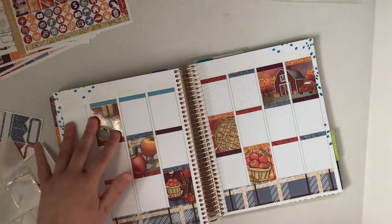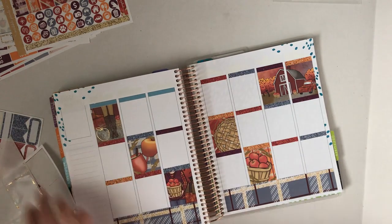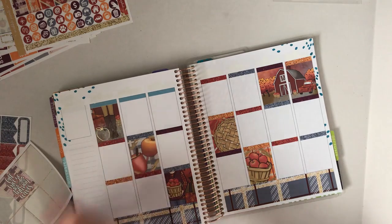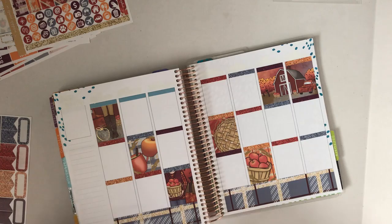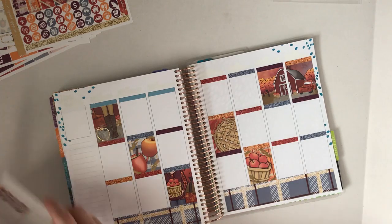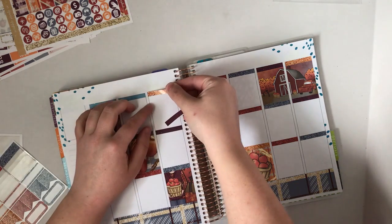Alright, so there's my last full box and last overlay, which is the apple. I thought that would look really cute by her foot, and empty sheets. So let me put down the last few glitter headers and keep this show rolling.